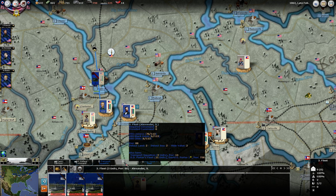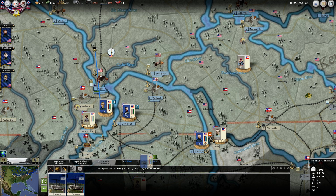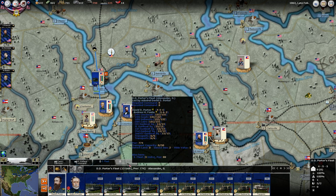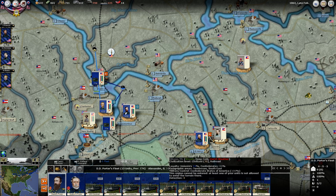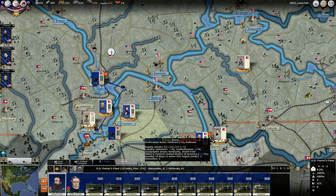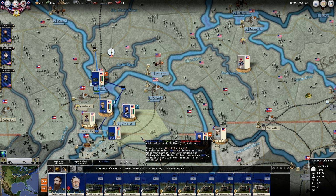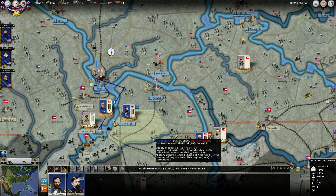So let's take our transport squadron, combine it with Porter's fleet, and move that to right here. In fact, let's move it to here. We'll bring them all the way down and just stick them back into port right here. And then next turn when they've arrived, we'll build a depot here. I think that might be a thing. We'll try that.